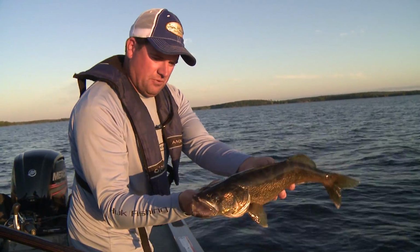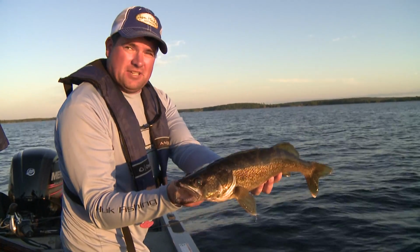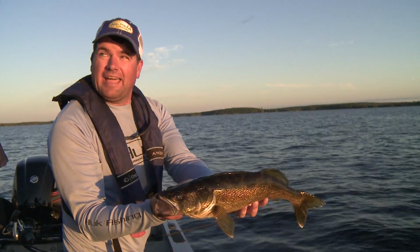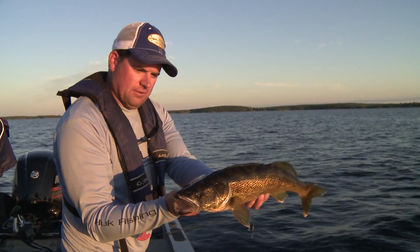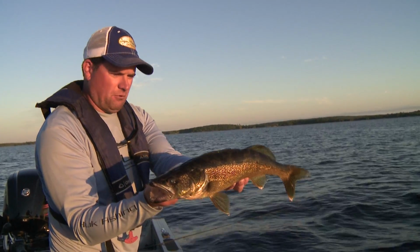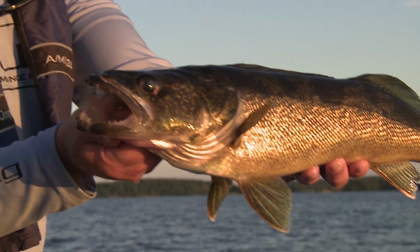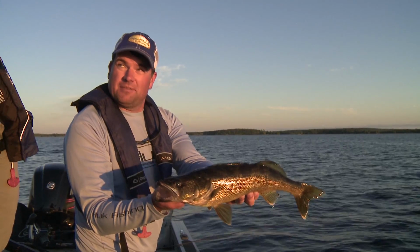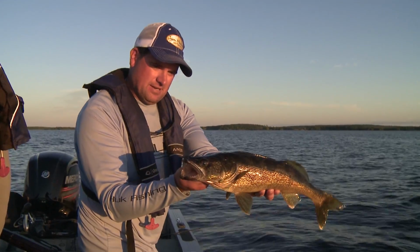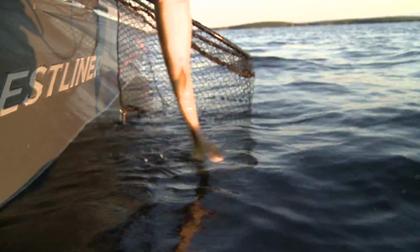Isn't that a beautiful fish? Such a beautiful place too, and that's the thing. There's a lot of places to catch walleyes. No doubt you drive by a lot of walleyes to get here, but once you get here, you know why. This whole area, this whole Voyageurs National Forest, is just spectacular. It's just beautiful. You feel like you've been on vacation when you come back from this place. Yeah, it's quite a destination. Minnesota's best right here. Great place.